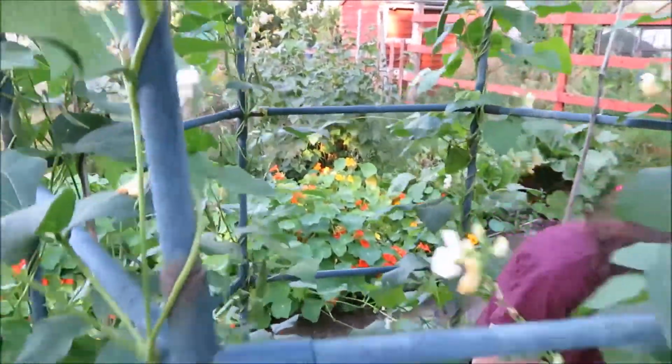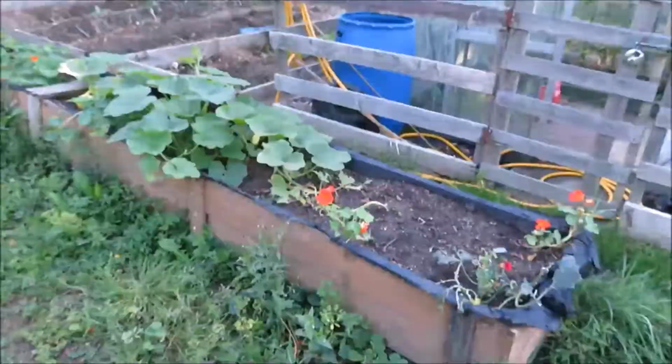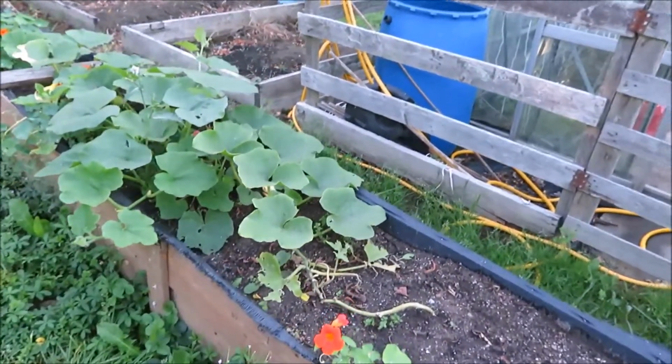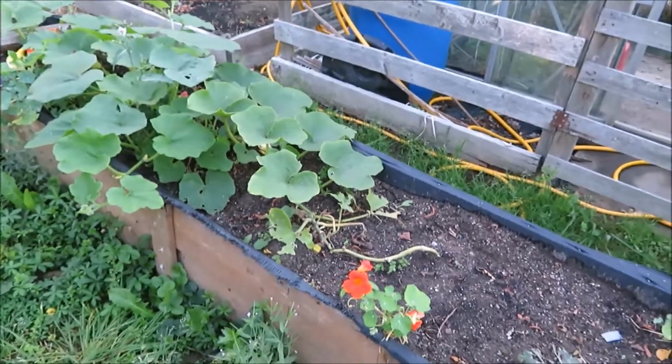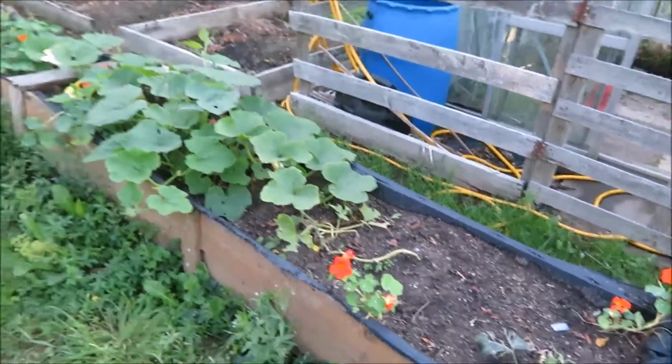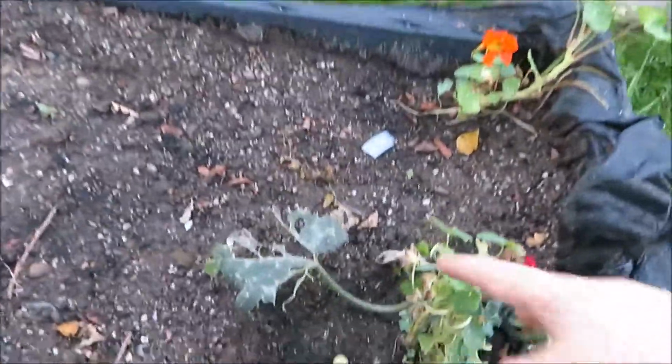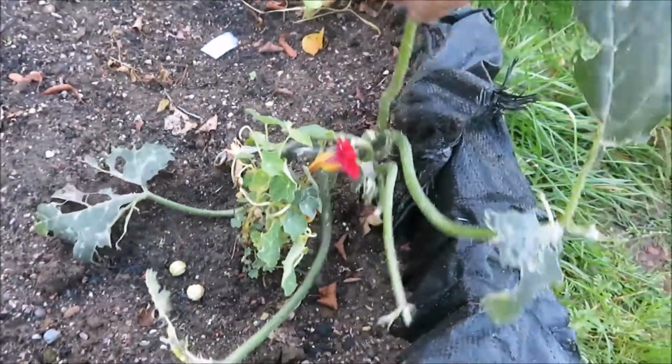The raised bed was supposed to be for carrots. We didn't sow carrots in it in the end, because it just had too many stones in, and I didn't have the time to go through and sieve all of this. So we planted loads of nasturtiums, which got munched, and a courgette plant, which got munched.